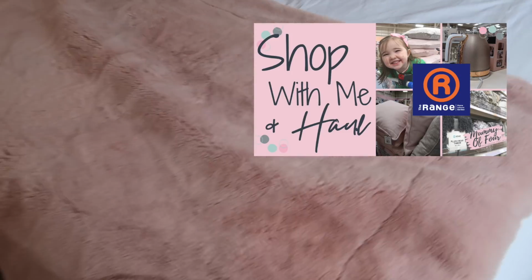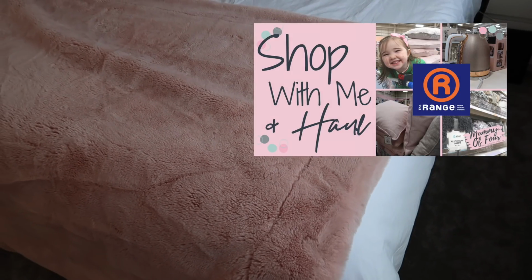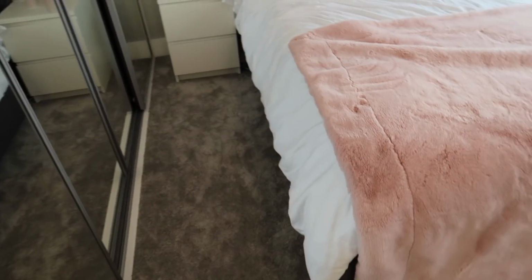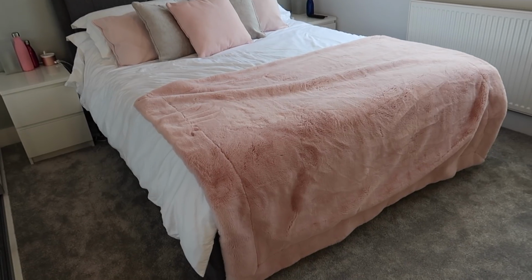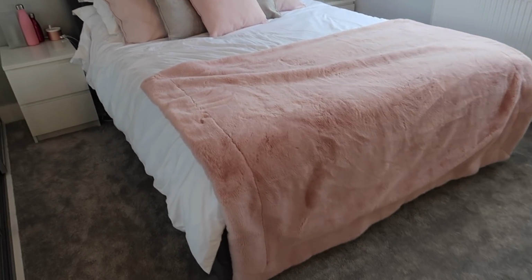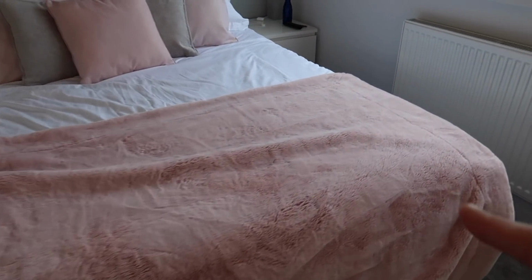I love this, which I bought from the range too, but it's just not wide enough, so I need the same thing again, but a bit wider, because it really bugs me that it doesn't go right over the edge. Someone said to put it diagonally, but because it's rectangular but not square, it just didn't look right. So I need a slightly bigger one of those.